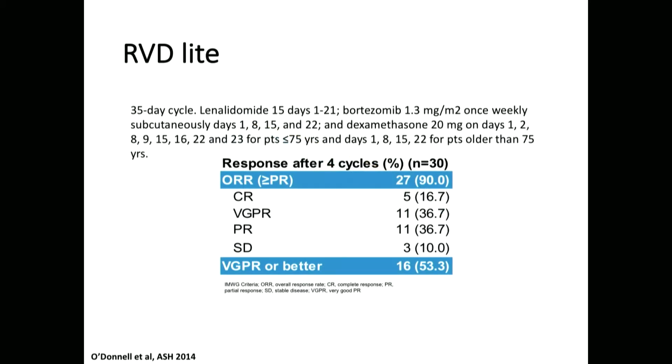clearly supports the use of that regimen. Now, you heard from Dr. Libby that we can also use the combination like bortezomib lendex, maybe with some dose modifications in the older patients to make it more easily tolerated.